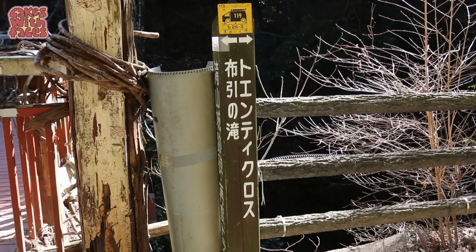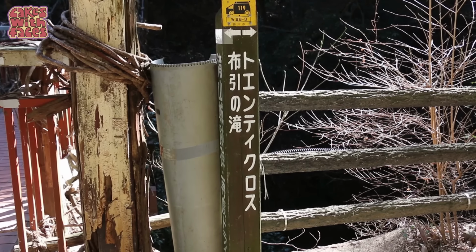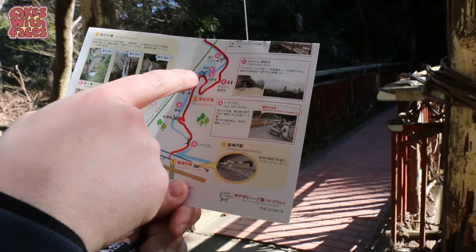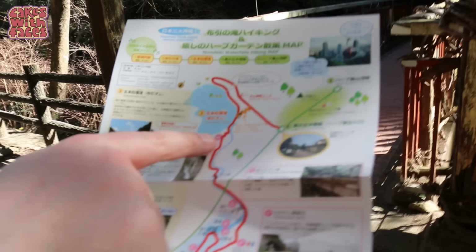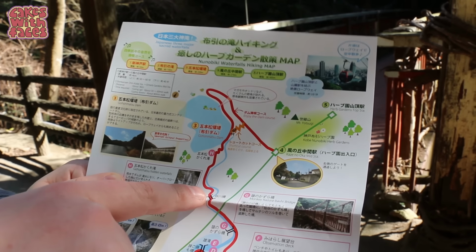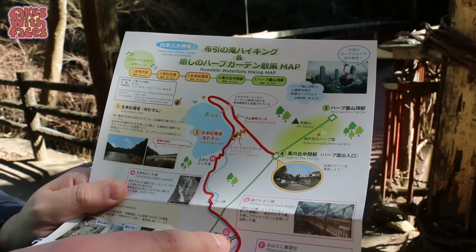My Japanese isn't good enough to read that. Toente Cross. That's probably completely wrong. I think we will be here, maybe? We haven't seen the waterfalls yet though. Oh wait, hold on. The dam. We've been past that. Then we crossed one bridge, didn't we? Yeah, we did. And then I think this will be the next one. That one looks kind of by the side of the path.